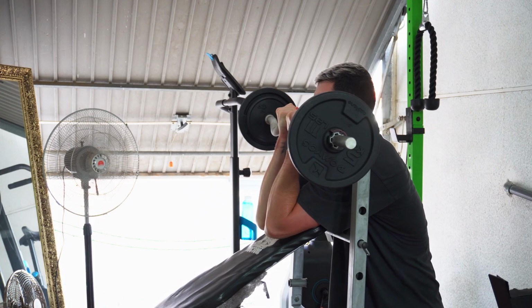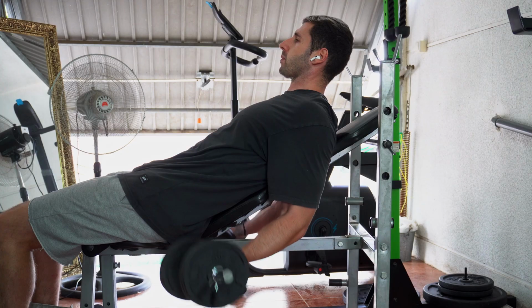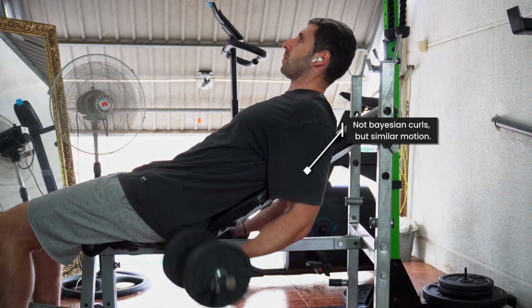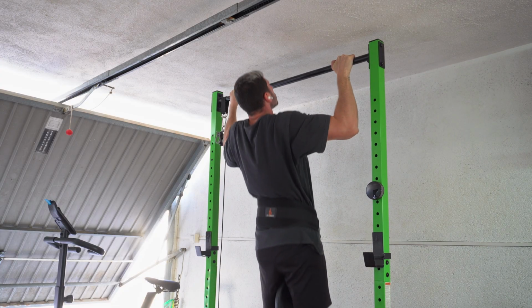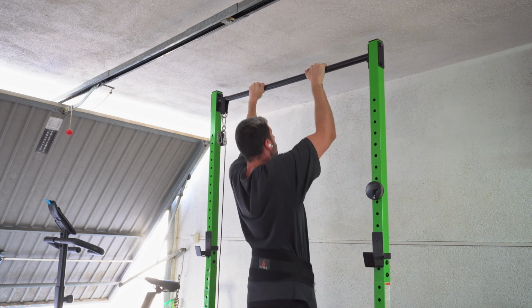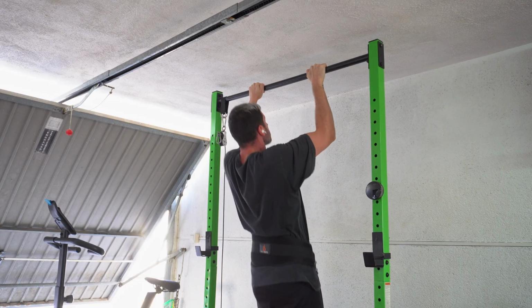Let's say you are training biceps. You can do preacher curls and you can also do Bayesian curls. That will be beneficial because you are training your biceps from different angles, and that can give you more muscle growth. Another example can be lat pull downs. You can do them with a wide grip or a close grip, or lateral raises. You can do them with dumbbells or cables. And training both exercises will probably be better.